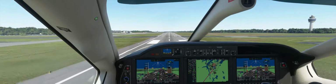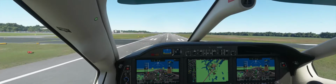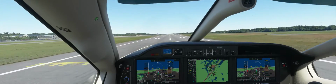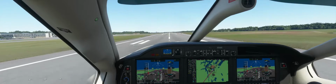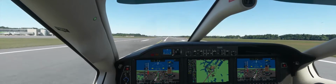Stubborn. Long runway though, so no reason to worry about trying to stick the landing. Just about to go idle. Now. And flare.